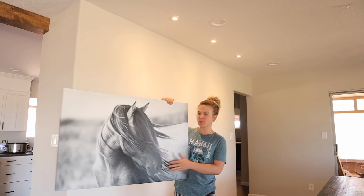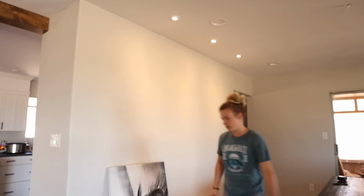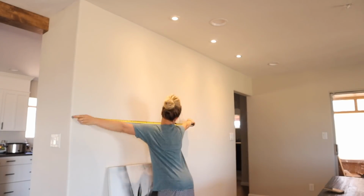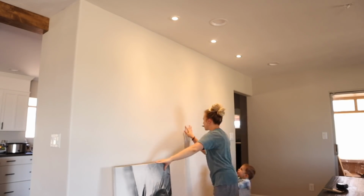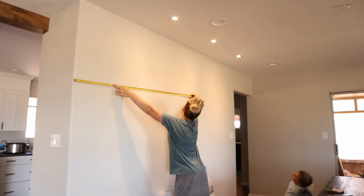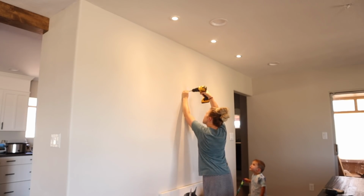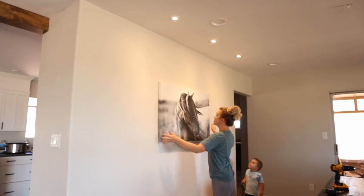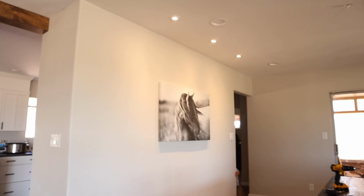Okay, so we used to have this big horse canvas up above the fireplace on the mantle, but I've got some other ideas of stuff that I wanna put up there when I decorate the living room. So I decided to move it over here on this wall in the dining room. I think it will look good here, and I knew that I wanted to put a canvas on this wall because we've got these neat little lights that are shining onto the wall, so I wanted to have some type of canvas or picture that could be a feature on this wall with the light shining on it.